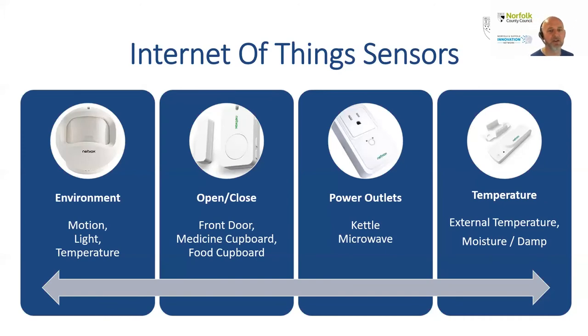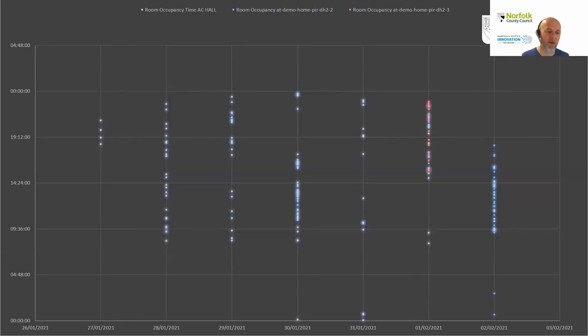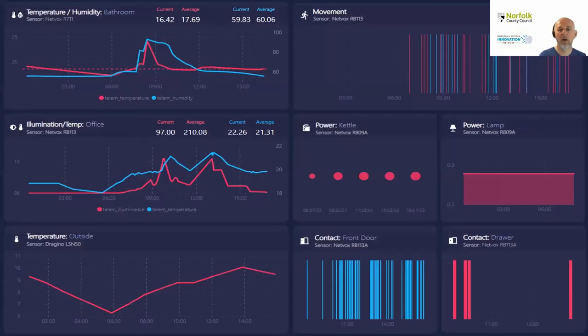And it's got really interesting. So Ali Cubitt won't mind me sharing this. I've talked to him about that. So we put some in his house. He's a guy who works for me. And as you can see, we were starting to monitor and getting this type of data out of it. Then we were looking at the data in a different way, showing us on what dates you can see things pulsing on and off in terms of room occupancy, where he would spend most of his time. And this led on our journey to a live pilot where we've got all of these sensors in someone's home, and it's helping us understand what they do.